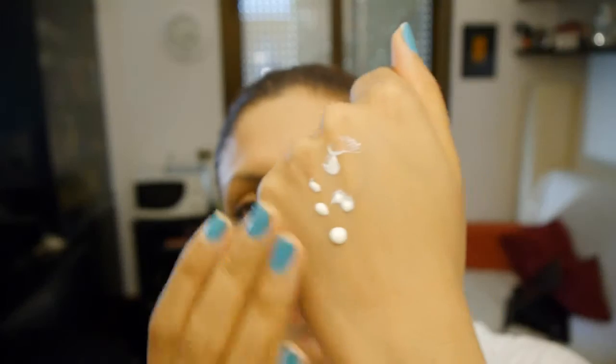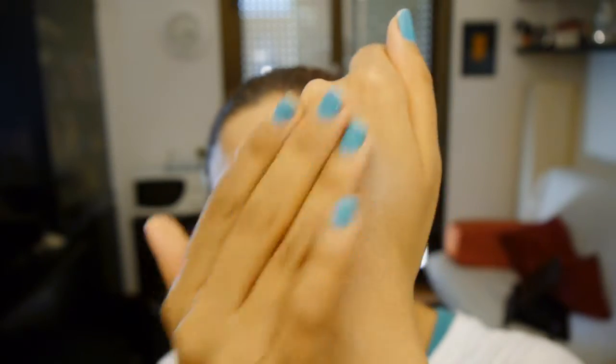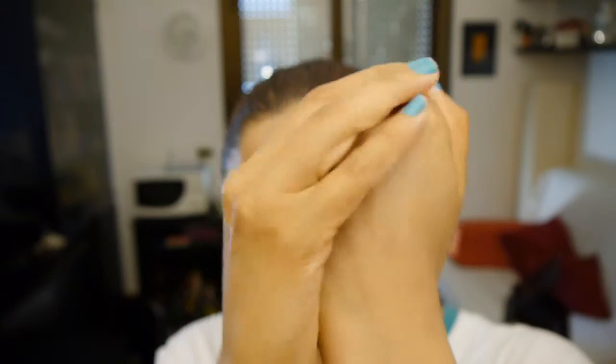This is probably my third favorite, and it is a cream as well. And it does have a bit of shine, but it's easily spreadable, it's comfortable. This is a thinner cream, very easily spreadable. And it does leave a bit of a shine as well, but not too much.